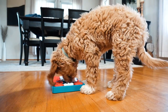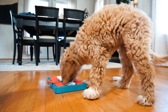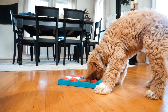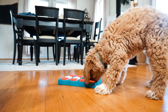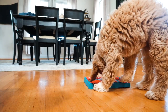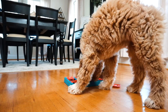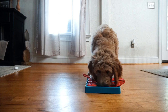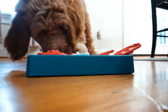As you can see in this video, she is just using her nose to move the bones in the center, and also there's a sliding feature and a feature that she has to lift up with her nose. So she really enjoys this, and you can just see her little mind working, and I think it's just so fun to watch her do it. She's definitely got this one figured out for the most part, so I'm going to have to order a more difficult one for her very soon, but she enjoys it, and I really enjoy watching her try to figure it all out and watching her little mind work really hard.